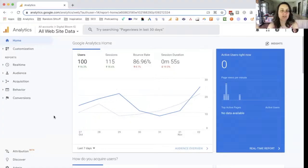All right, let me share my screen. I'm going to show you guys a little bit from my end. So this is Universal Analytics, the previous current version. I don't recommend deleting this or anything. We want to keep this on until we absolutely have to, because there's still lots of great reporting here, and it's good to have both.